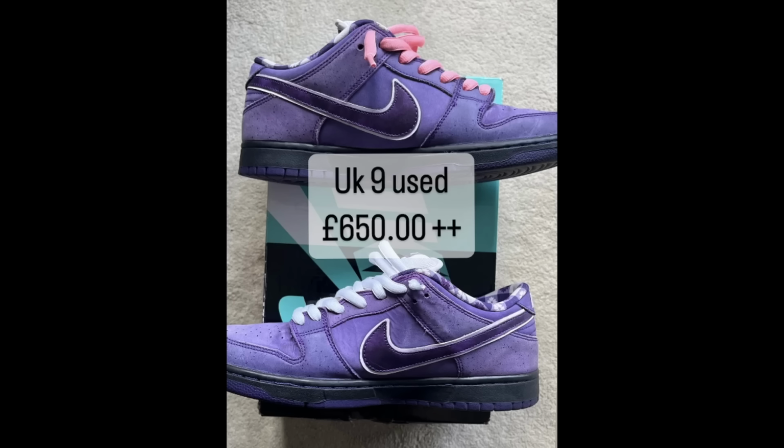First and foremost, shout out to anybody that did buy sneakers from me over the past couple of months. Most of the sneakers that I've sold through my IG stories, and most people that I've sold to have been trustworthy enough to just gift me the payment via PayPal, friends and family, and then just wait for me to ship. First and foremost, we have the Purple Lobsters in a UK 9.